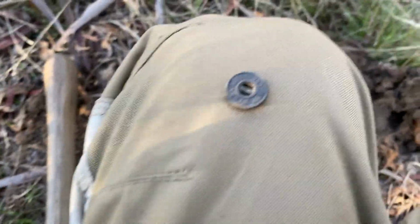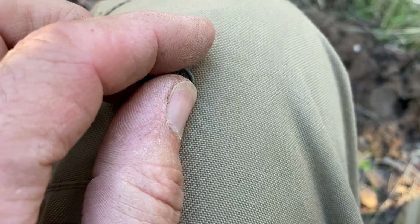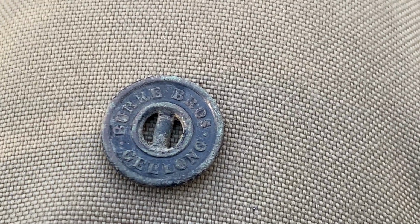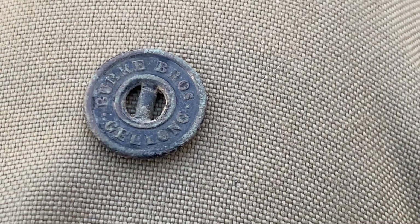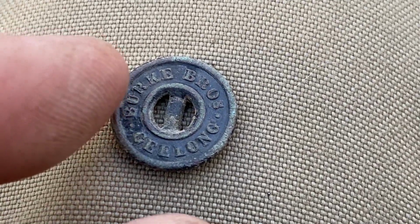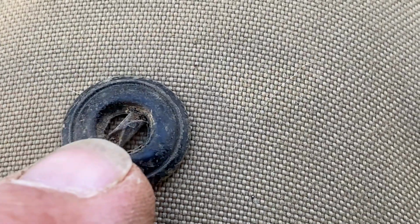I got another button. Now, our last button was Kidney Brothers, Collingwood. Not to be outdone, we have Burke Brothers from Geelong. Have we got some history delving to do? But that is actually a really, really nice button. It's a 2-piece job. You can see that one's even folded.